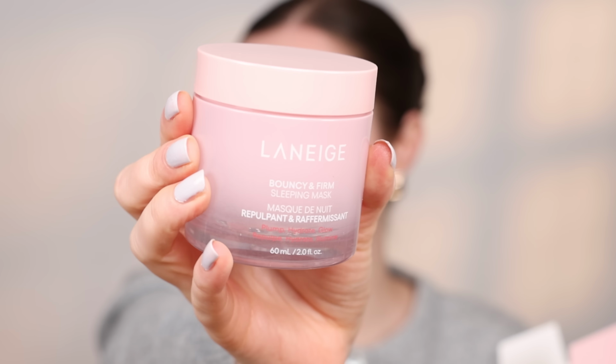I actually saw this when I went to the LANEIGE store in Korea. I saw this and I was gonna buy it, but I didn't because I thought, I can technically get that in the US, and then I kept thinking about it, so I bought it during the sale. But look how pretty this is. The jar is so beautiful. I'm excited to try it. I love buying a few skincare products, especially restocking things that I know I'm gonna use during the sale, because, you know, skincare is not cheap these days.